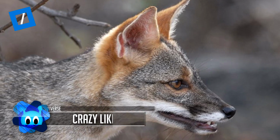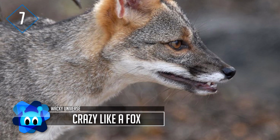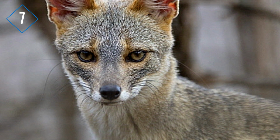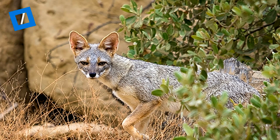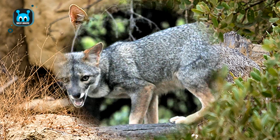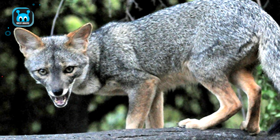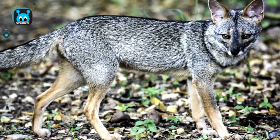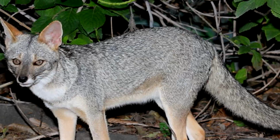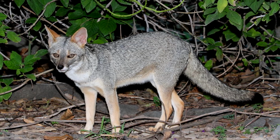7. Crazy like a fox. This is the Sechuran fox. You may also recognize it as the Peruvian desert fox or even the Sechuran Zorro. They're found in the Sechura Desert, which is located in Ecuador and northwestern Peru. The males are called Reynards and the females Vixens. They are quite small, around 60 centimeters in length, and their tails around 25 centimeters. They eat small rodents, berries, beetles, and fruit, and have sharp claws for digging for food and making their dens.